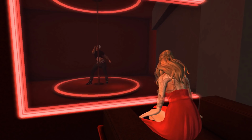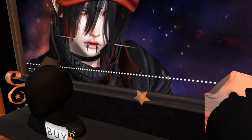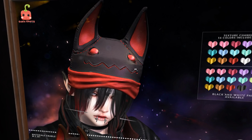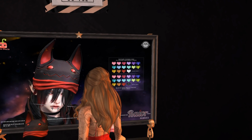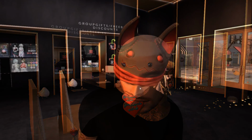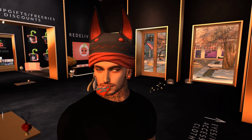Okay, no, we have to finish the Saturday sale. So let's go to see your beanie. Come on. How much is this? I think it's 75. I thought you would like it. Wait, texture change HUD, 16 colors included. You like? You try? Oh, look at you, you look so cute. I always look cute.